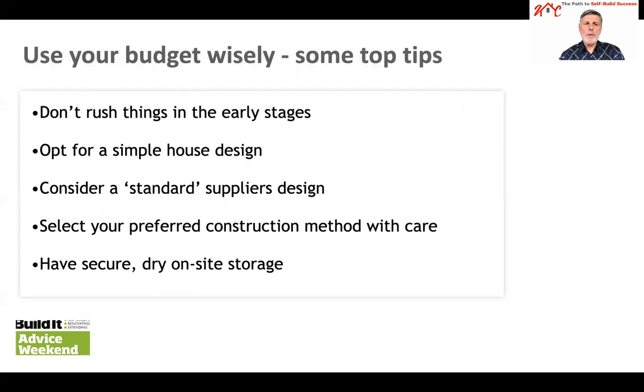Here are some top tips in using your budget wisely. Don't rush things in the early stages. It's very easy to get overwhelmed by the sheer volume of decisions you have to make in the early stages of a self-build, but take your time. Research and carefully consider matters before coming to a decision. Remember the expression, decide in haste, repent at leisure.